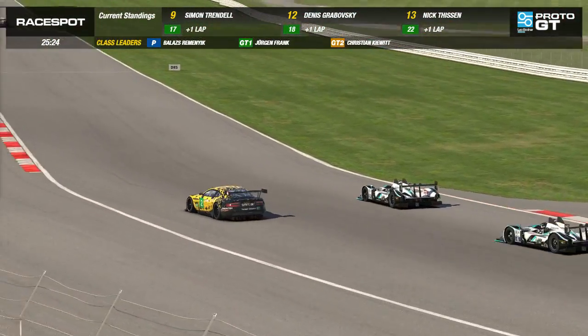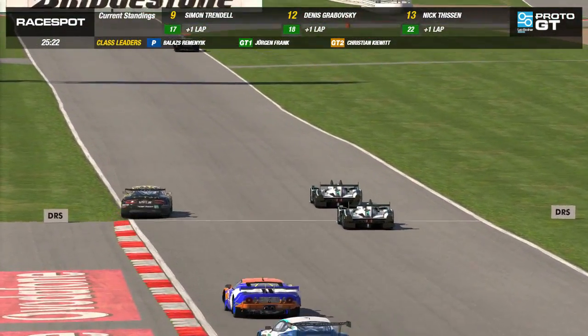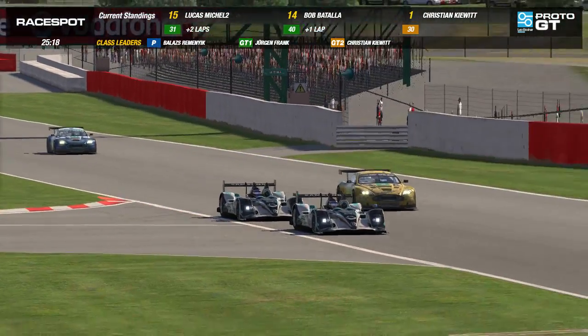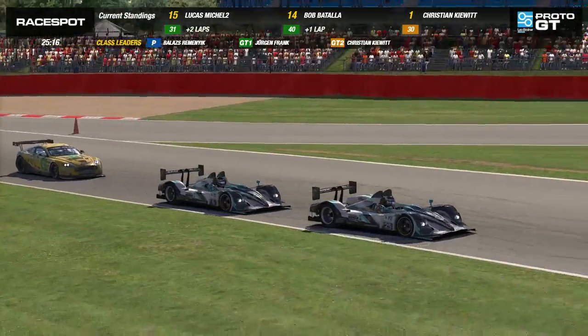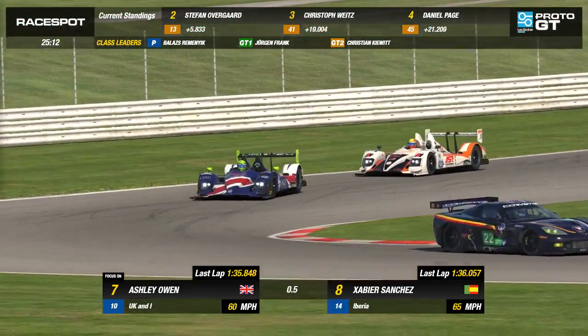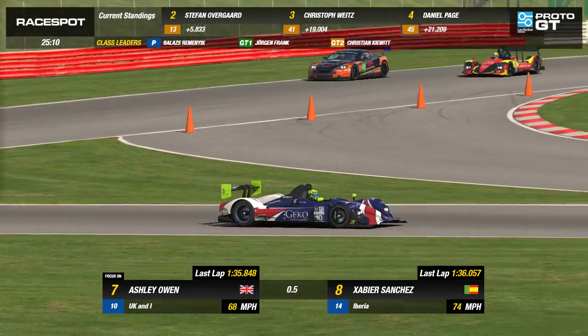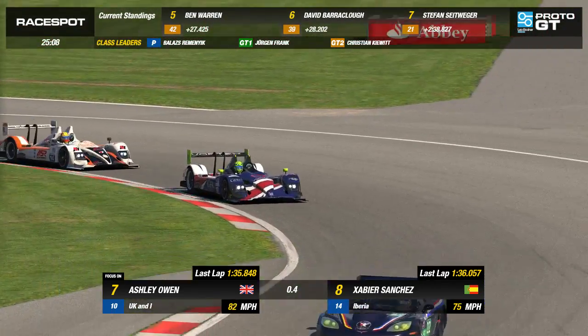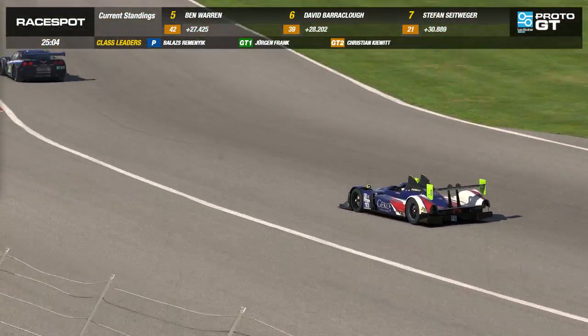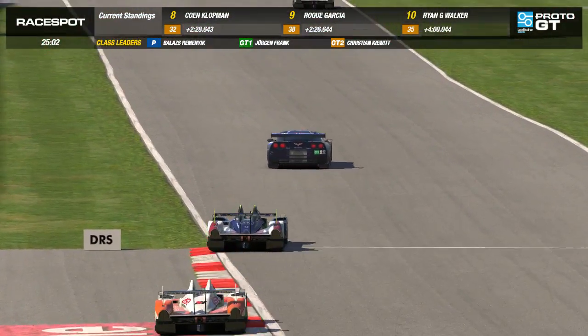Looks like he might be heading to pit road. Is Langer? No, not this time by. We'll keep an eye on that one. Sorry, Rachel. Ashley Owen has just got past Xavier Sanchez, and Ashley Owen is making these moves after his very, very early stop. No one else in your prototype division, apart from Ashley Owen and Baslob, have come into the pits. So, Ashley, I'll correct myself there.